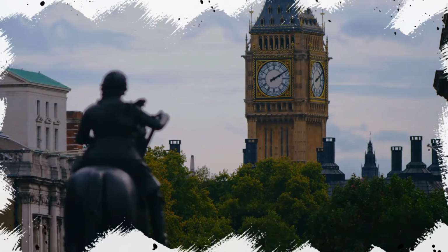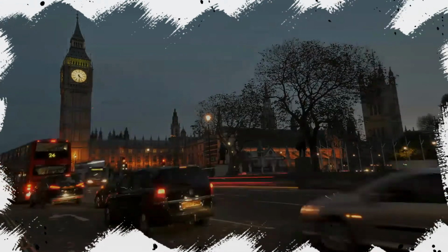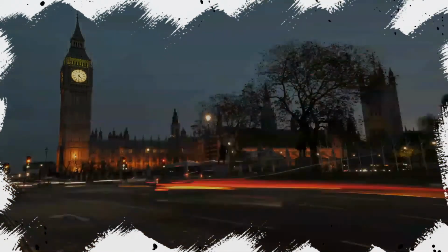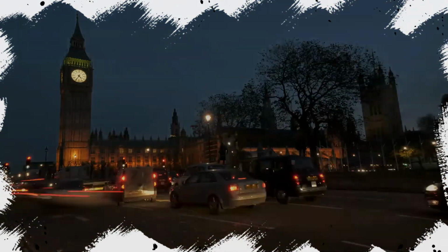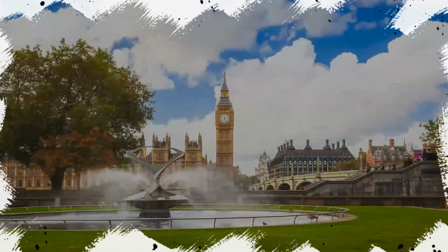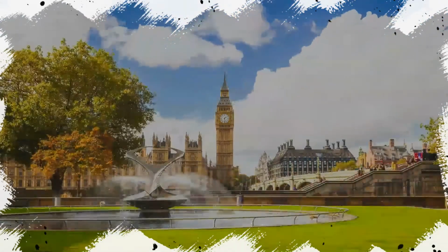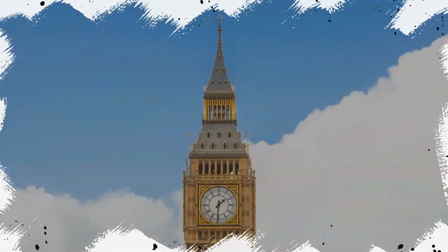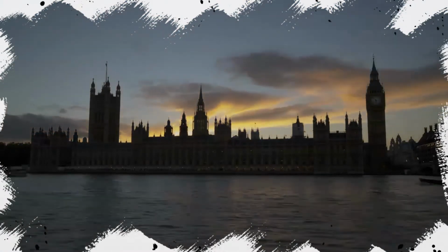The tower is a British cultural icon recognized all over the world. It is one of the most prominent symbols of the United Kingdom and parliamentary democracy, and it is often used in the establishing shot of films set in London. The clock tower has been part of a Grade 1 listed building since 1970 and a UNESCO World Heritage Site since 1987.